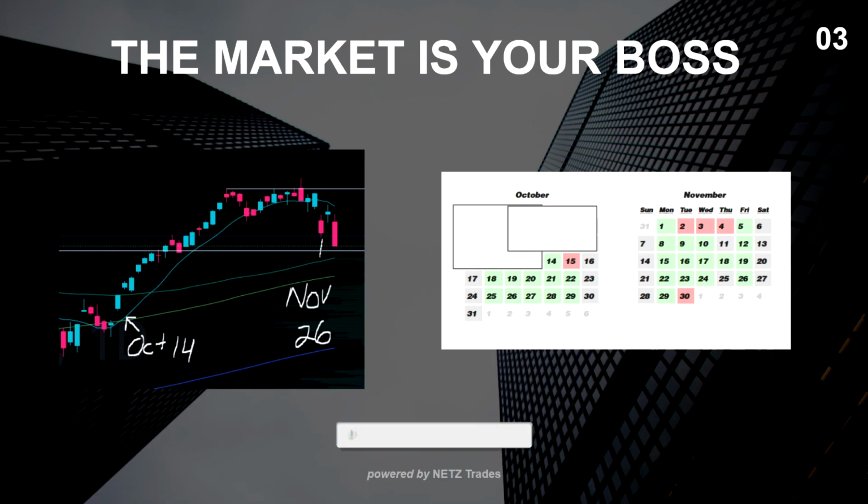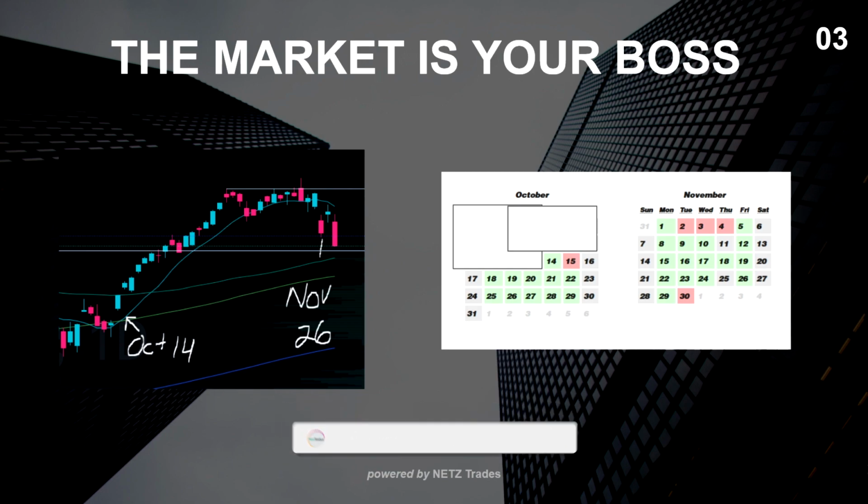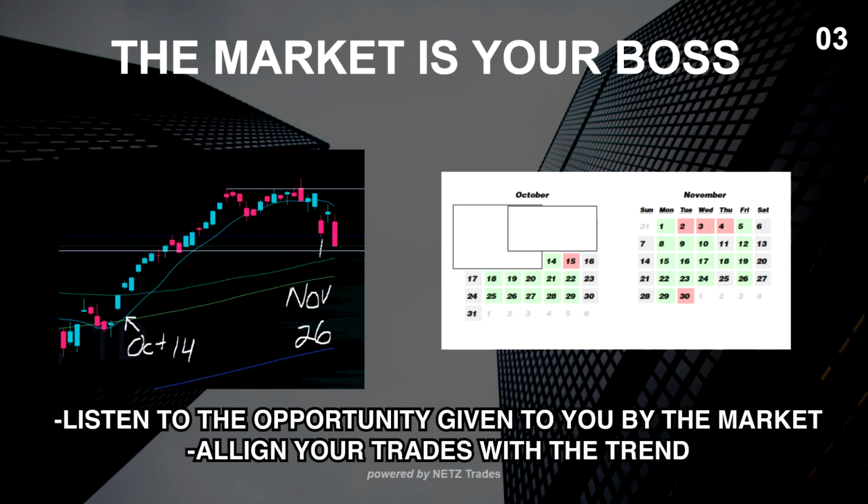So the first really important thing to take note of is that the market is our boss, and you can't not listen to your boss. You have to listen to what the market's telling you, and the reason for this is because the market always gives you opportunity, but it's not always the same amount of opportunity. So everybody has a different edge, but most people, especially if you trade similarly to me, you trade momentum, you trade breakouts, and you mostly trade calls to the upside. And the best time to do that is when the market is uptrending, obviously.